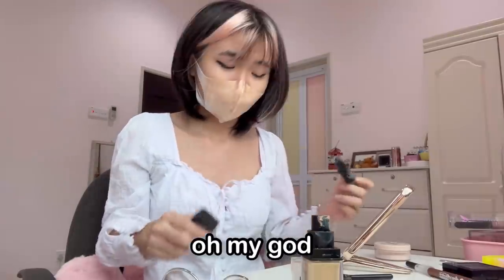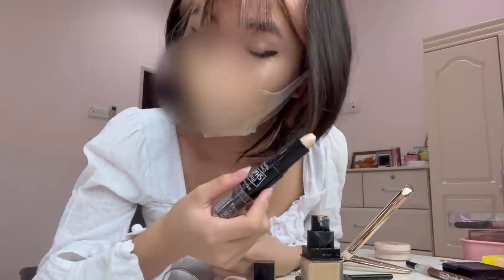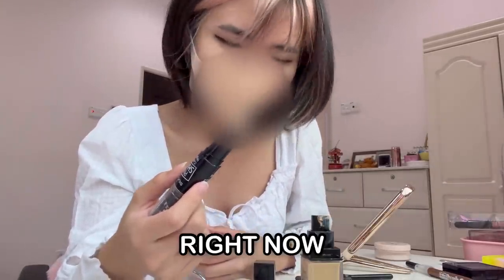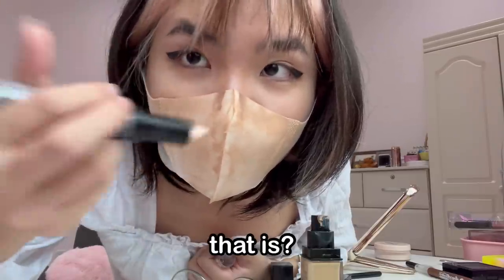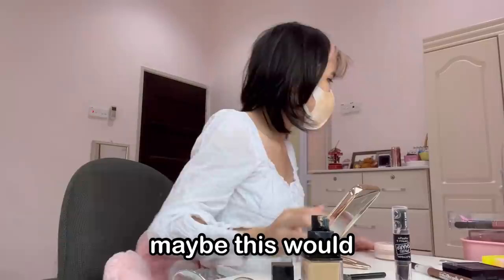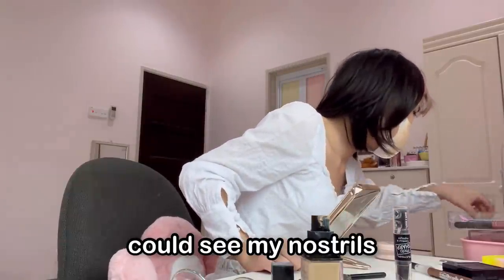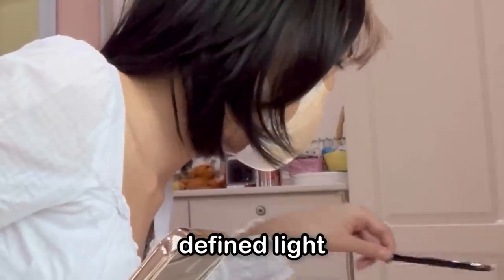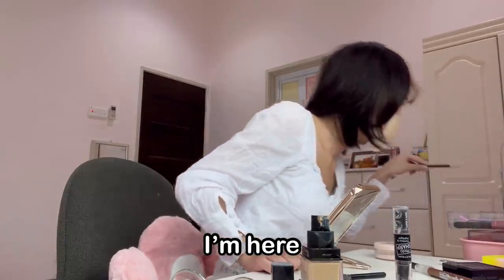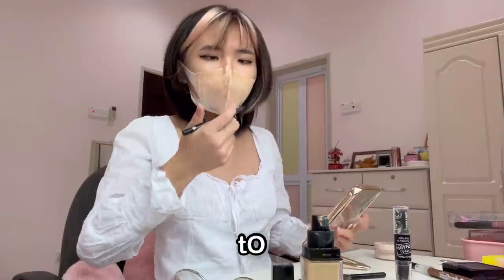Now to the fun part is... Oh, the smell. Oh my god, I'm losing it. Look how shiny this is. I'm having 10 different migraines right now. You see how pretty that is? Like that? Maybe this would be easier if you guys could see my nostrils in a more defined light. Worry not, I hear your concerns. I am here to help you.